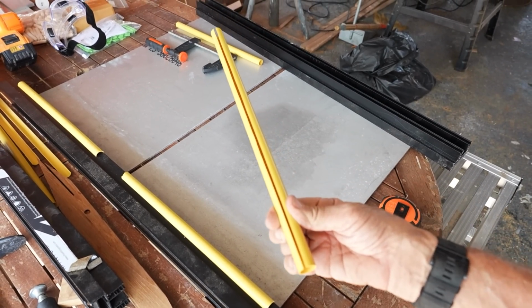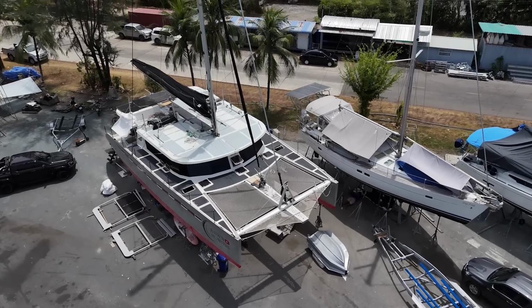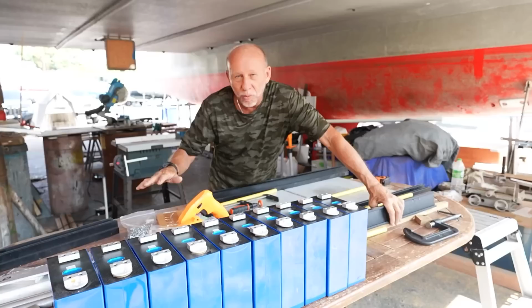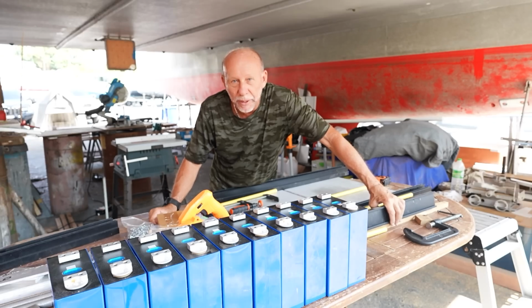Over the next couple of hours, we're going to do the mechanical side of building this battery bank. There will be two of them, battery bank A and battery bank B, which, electrically, later on I'll go into how I'm going to switch and charge and discharge those. So we begin the build.